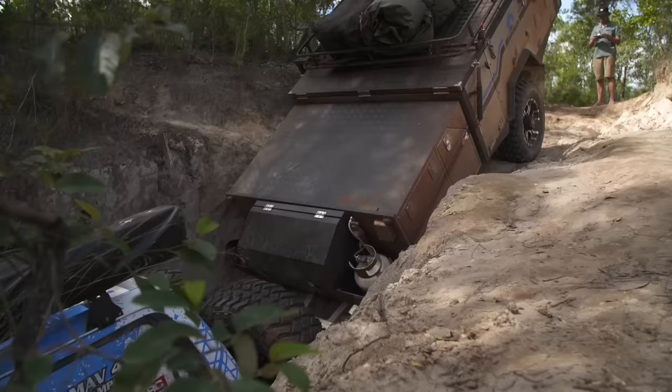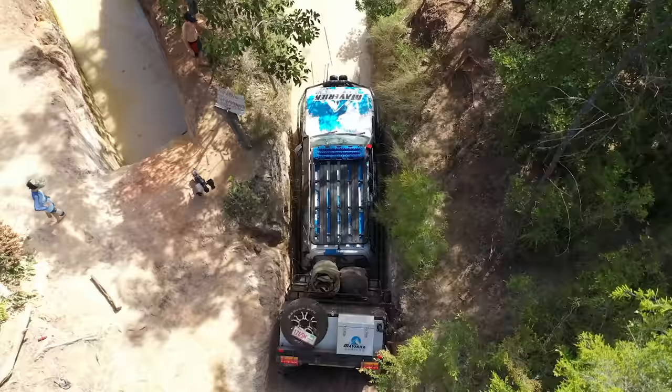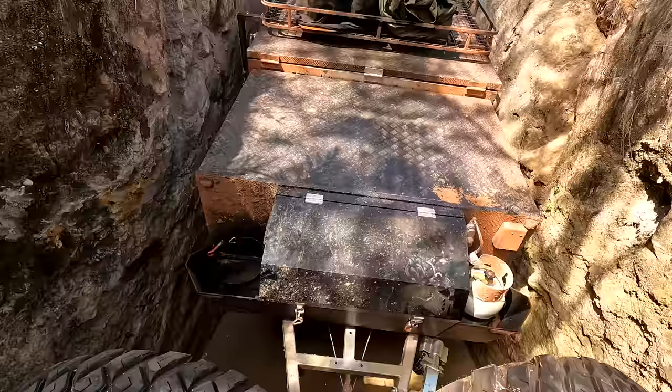Taking a camper trailer down Gunshot is a pretty bold move, but the Mavericks have always handled it, and the trailer follows down neatly as you like.